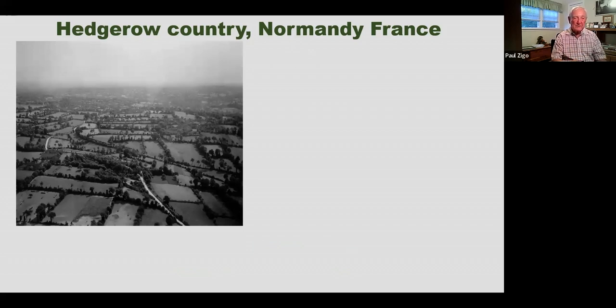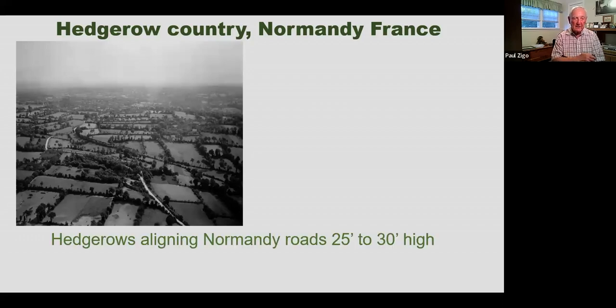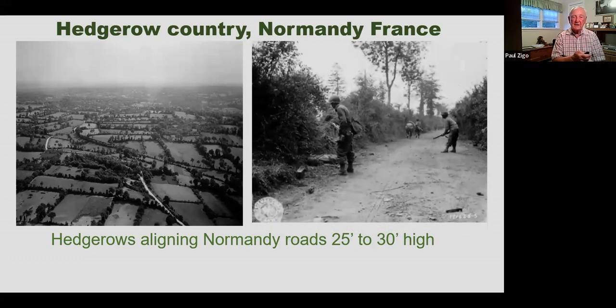And what they saw, all these fields, they're divided by hedges approximately 2 to 3 feet high. That was their judgment, 2 to 3 feet high. But in reality, what they did not know was that these hedgerows were 25 to 30 feet high. And that's what they actually look like during the course of the invasion thereafter. 25 to 30 feet high.